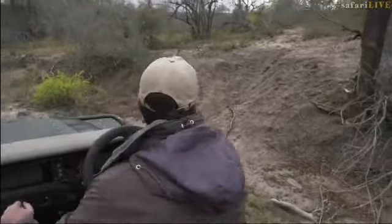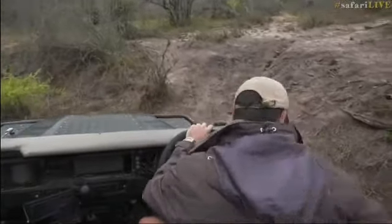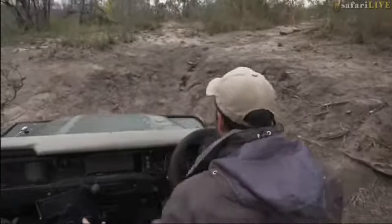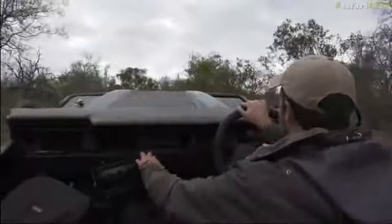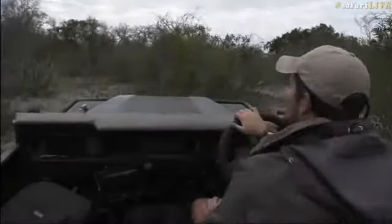Just trying to think. VM, what do you think here? Go down this side. So VM can see behind me a lot better than what I can, so I was hoping we could maybe just try and get it up and across, but we're going to go up here instead. I just want to make sure that we've got our low range engaged as we go up here.